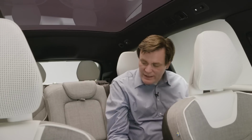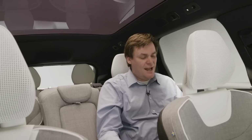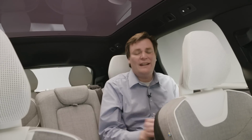Here in the second row, it's actually comfortable. I have the seat set for me in the front seat, so it's set for someone who's 6'3". I'm 6'3", sitting in the back. It's fine. You know, my knees are slightly touching it, but I can just move and it's fine.